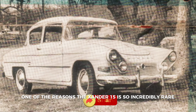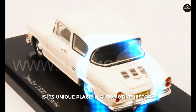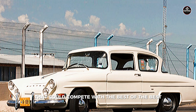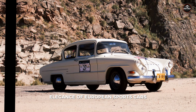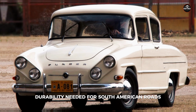One of the reasons the Zunder 1500 is so incredibly rare is its unique place in automotive history. The Bizzarini brothers, inspired by European design and engineering, set out to create a car that could compete with the best of the best. The result was the Zunder 1500, a vehicle that combined the sleek elegance of European sports cars with the rugged durability needed for South American roads.